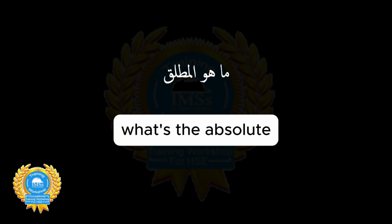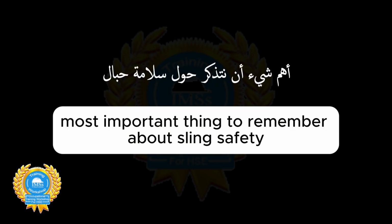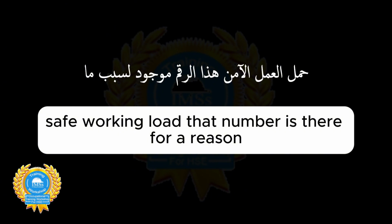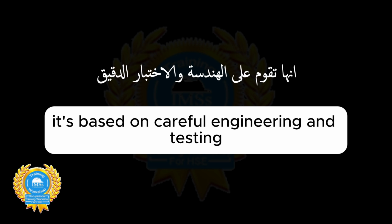Now, this might seem obvious, but it's worth reiterating. What's the absolute most important thing to remember about sling safety? Without a doubt, the number one rule is to never exceed the sling's safe working load. That number is there for a reason. It's based on careful engineering and testing, and exceeding it puts everyone at risk. So know your limits, respect the limits, and operate within those limits.